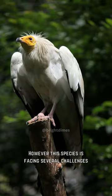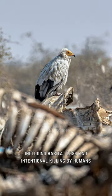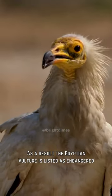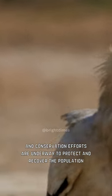However, this species is facing several challenges, including habitat loss and intentional killing by humans. As a result, the Egyptian vulture is listed as endangered, and conservation efforts are underway to protect and recover the population.